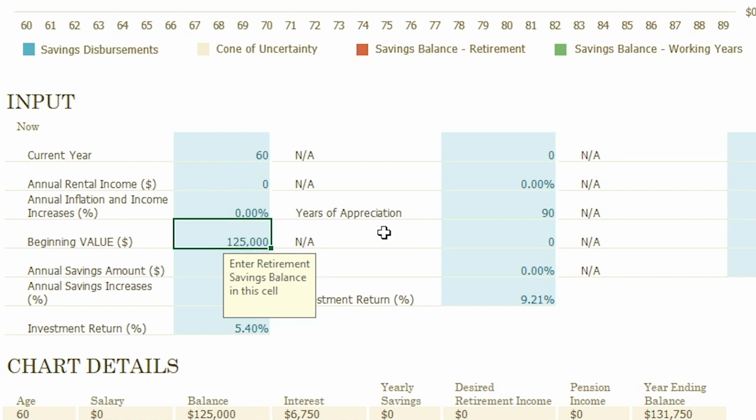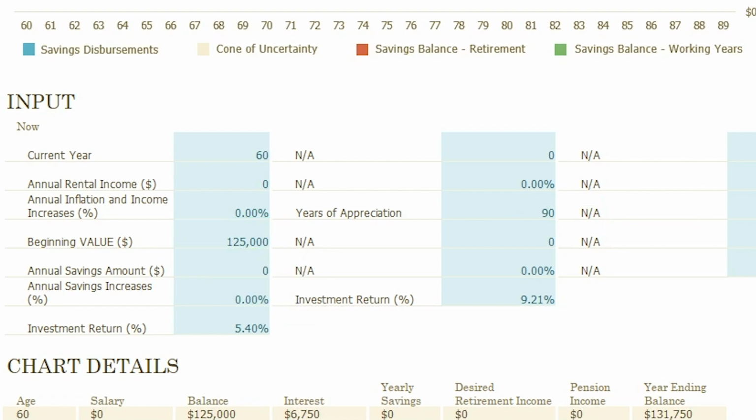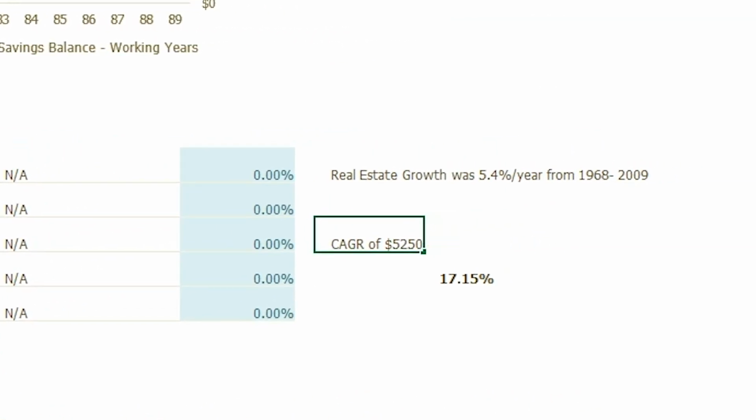So once again, let's say we buy a small condo for $125,000, and let's use a 5% down payment, okay? 10% is $12,500, so 5% is $6,250. $6,250 is the amount of your down payment.